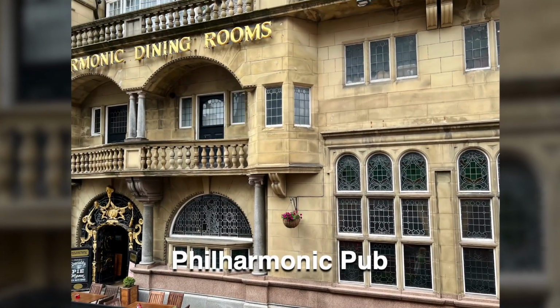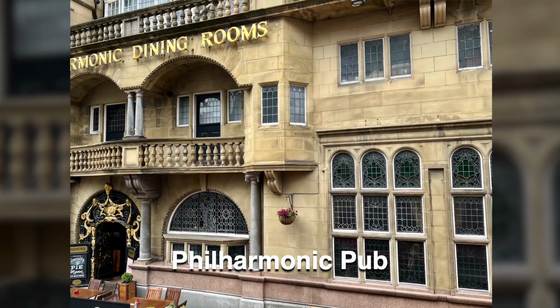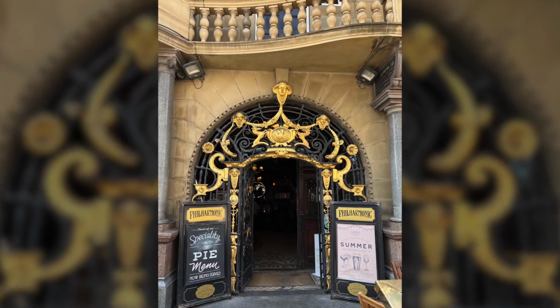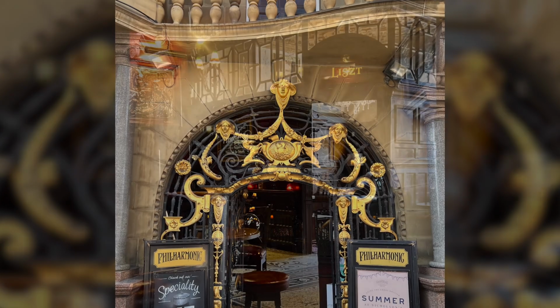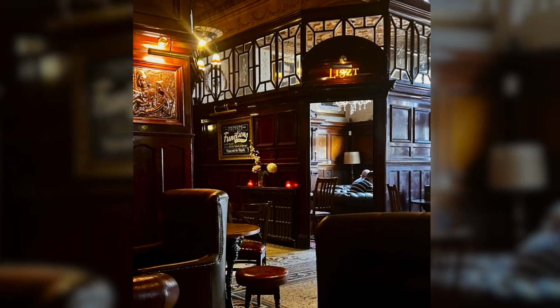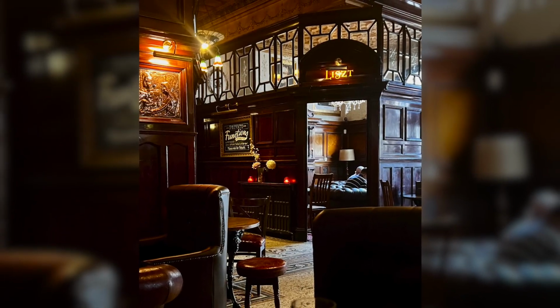Just down the street from the Philharmonic Hall is the Philharmonic Pub, which contains one of the most exquisite interiors we saw in Liverpool. Even the men's room was decorated in sumptuous marble.